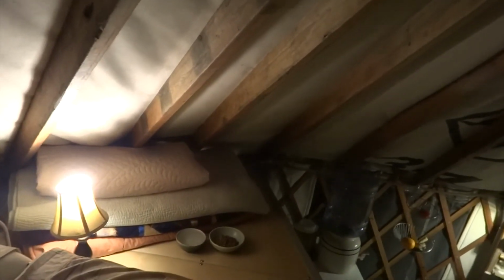This is where we sleep. Just a mattress up here. We do have a little bit of storage room on the headboard side, where we keep some extra blankets, the cat food, some books, and a lamp. Looking down, you can see the kitchen, the wood stove, and the living room. And that was the yurt tour. I hope you guys liked it.